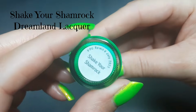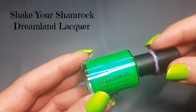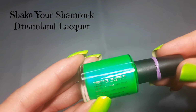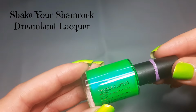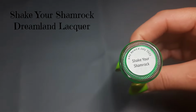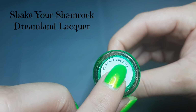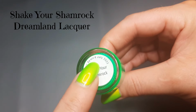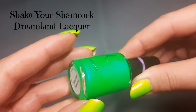Okay. Next up is the famous Dreamland Laquer. I was reading my notes here, what I wrote about it. Shake Your Shamrock. I think this was considered a pastel bleached green neon with this blue shimmer. This is like a famous polish now. It came out in May 2023, and then it came back in rewind that same year, July 2023.